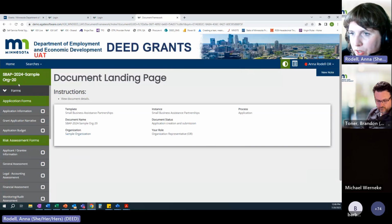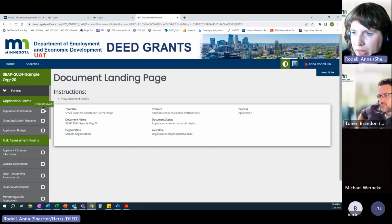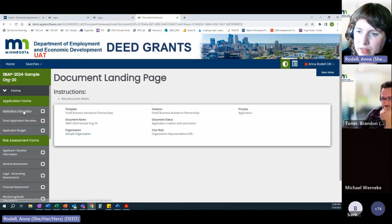So the application forms are laid out on the left panel here. You'll see an open box showing that something is unsaved or uncompleted, and it'll give you an exclamation mark if you have started it and you have things that aren't complete on that form that you'll need to complete prior to submitting the entire application. And then you'll also see a check mark if you've completed that section and it's fully done.